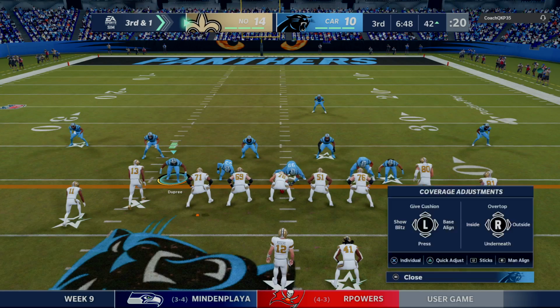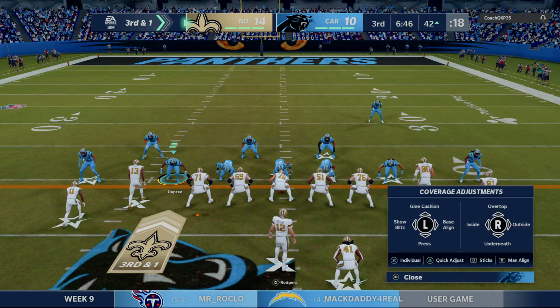This is 3rd and 1. Very likely 4-down territory, even if they don't get it, though.